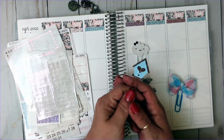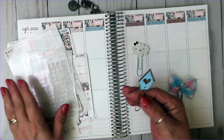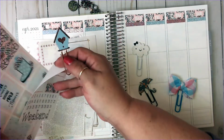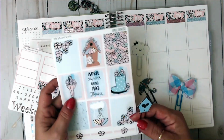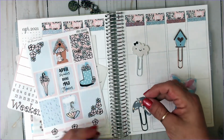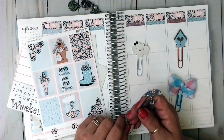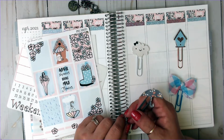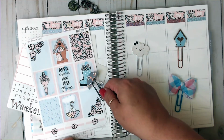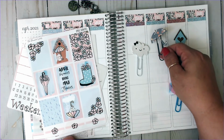Then we've got the adorable birdhouse, and it's brown and blue. And if you look here, we've got a little brown birdhouse. So I thought that would be really cute. And then I did pull in this umbrella. Oh, why can't I ever remember the name of these things? Her budget clips. And I know it's not perfect color wise, but it is gray. So I figured it would work really well.